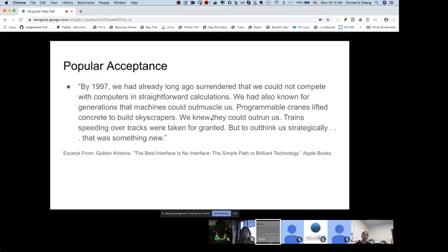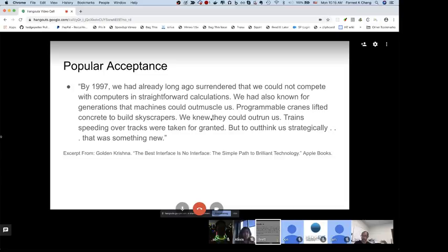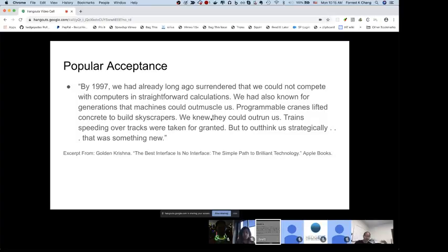That sparked a moment where, up until that point, people knew that computers were good for an assortment of other things like cranes lifting concrete to build skyscrapers, trains speeding over tracks. We knew as a society that computers were good at simple tasks and better than us. And although computer scientists understood the power of analytics that computers could process, the general population didn't necessarily appreciate how powerful computers were until this moment when IBM's Deep Blue computer beat Garry at chess.